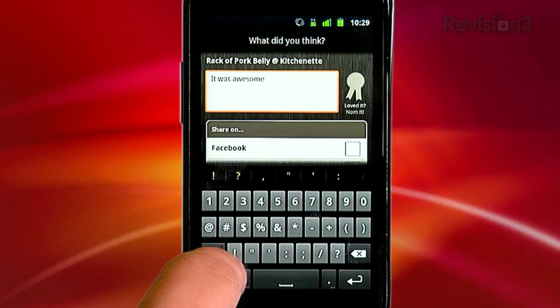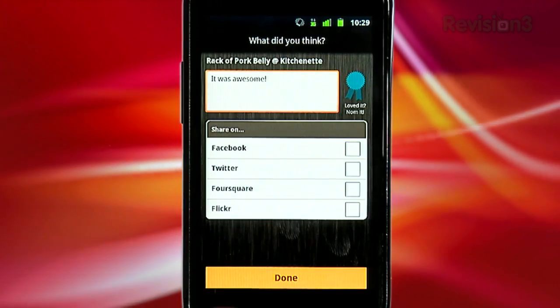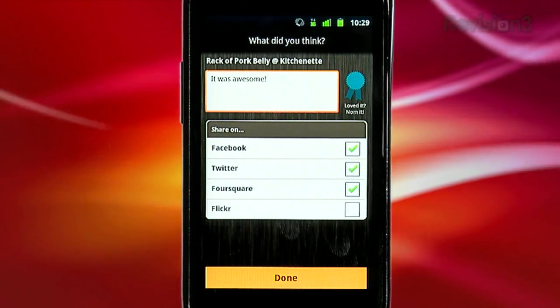And in the final step, you can add some comments about the dish and choose what social networks to publish to. From Facebook to Twitter to Foursquare to Flickr, Foodspotting's got them all covered. Tap done and you've done it. You're Foodspotting. It's pretty simple, right?